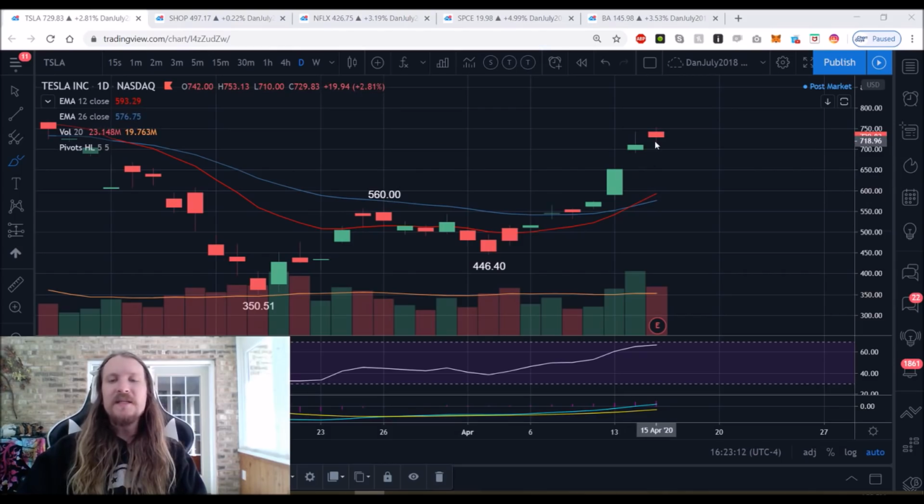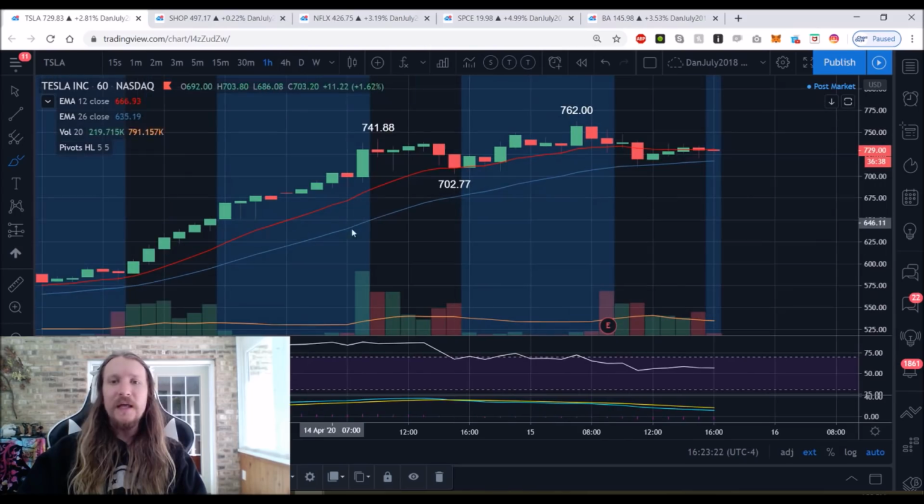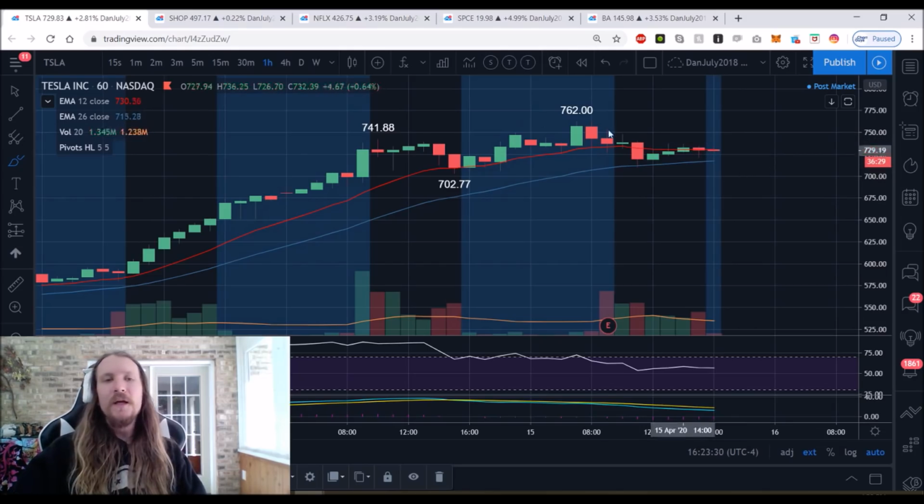So right now we have a base of support at 710 and 702. It's on the hourly. 710, 702.77. And it's looking like a head and shoulders to me, with our left shoulder, our head, and a little bit of a right shoulder forming at the end of the day, but we ran out of time when the bell rang. So tomorrow, I'm going to be scouting for a Tesla short.